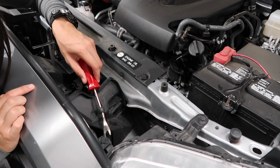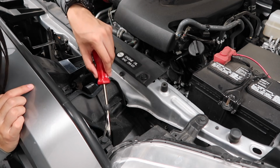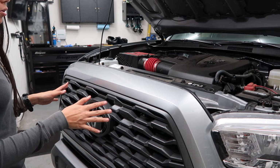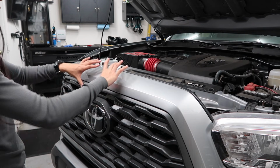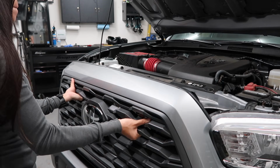Lastly, there's a plastic clip here that we're going to pop off, so just get your flathead or trim removal tool underneath there and push it up a little bit. And there's the same one on the other side. Then once we have all of those pieces off, we're going to remove the grill, and the surround's gonna come with it. So just grab the grill, pull up and out.